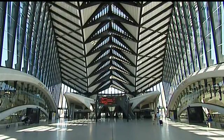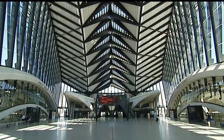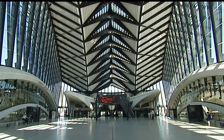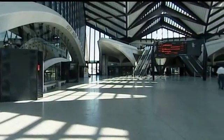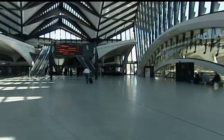There was no question of filling the concourse with the usual clutter. Calatrava fought to keep the concourse empty, to give passengers what he considers to be today's sole luxury, space. A few benches, the automatic ticket machines, and the departure board for trains make up the concourse's only furnishings.